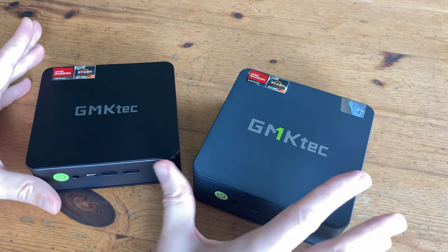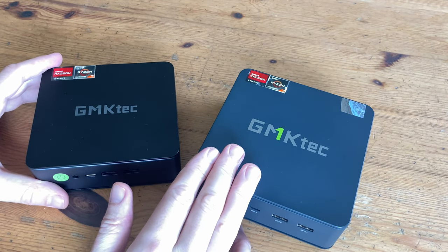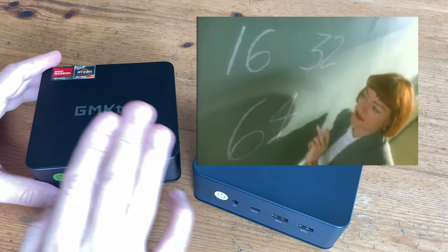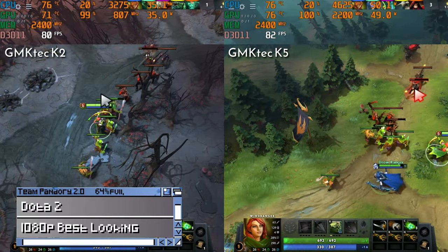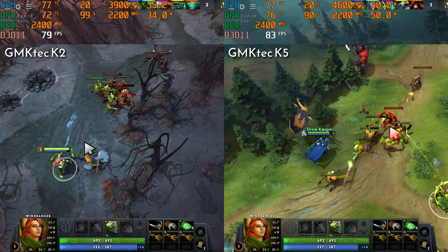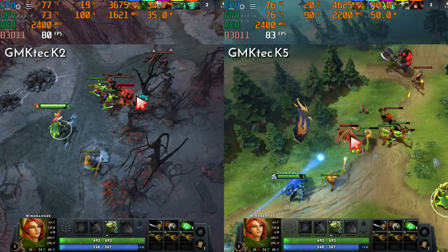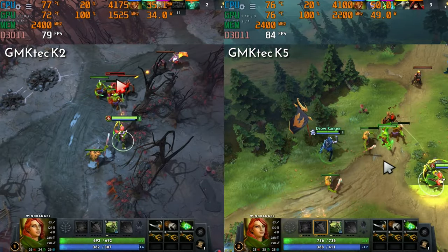But how is gaming performance on the K5 compared to the K2? Well, the number 5 is larger than 2, so it's 3 better. Do the math. But let's put them in a quick head-to-head. Let's start off with Dota 2, and we can see straight away that the K5 has better performance. While both mini PCs are running at the default settings, the power limits differ. The K2 at 35 watts, while the K5 is at 50 with better cooling in place.